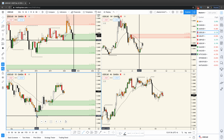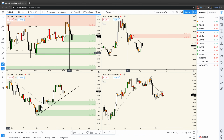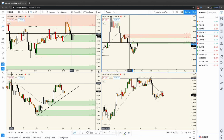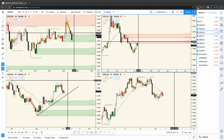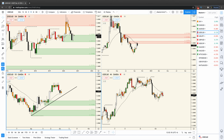So the daily has clearly been on an uptrend as we are reacting off this monthly demand. I'm not surprised. But we are coming up to, oh yeah, you know what, we're in this weekly. I almost forgot about this one. We are in this little weekly supply zone, and you can see it's reacting off of it right now. So it's right in this area.